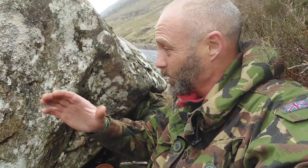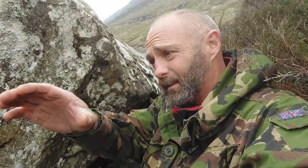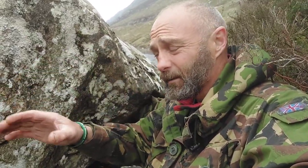It's a beautiful place on this corner. It should be a good holding area for fish, with all the wind blowing nutrients down, and you've got an inlet coming in here. The river's running in here, so it should be a great spot. The conditions are not brilliant, but it's always worth a chuck.